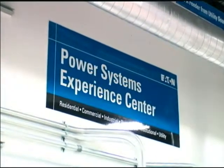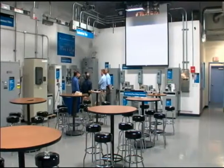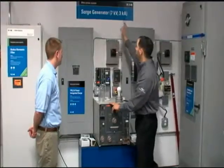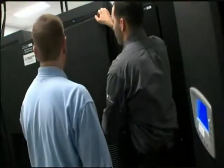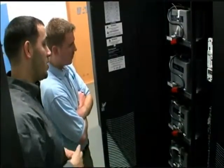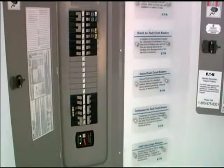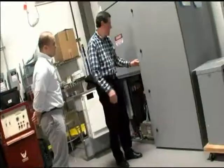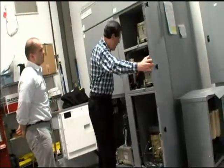Eaton's Power System Experience really provides a unique location to demonstrate the innovation and capability that we have as a corporation for the power systems and the smart grid coming out. We have the ability to showcase all of the equipment that you would have at a commercial site, an industrial site, or even your home, from backup generation to surge protection and breakers that protect you from overcurrent. We also have a big play on efficiency, where it comes to renewable energy or using variable frequency drives, and also safety as pertains to arc flash or other electrical shock conditions.